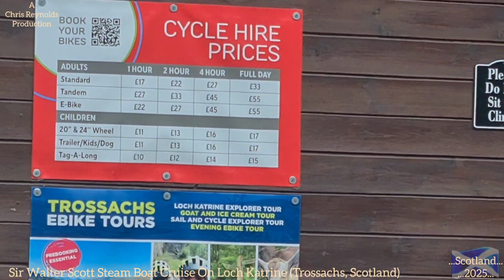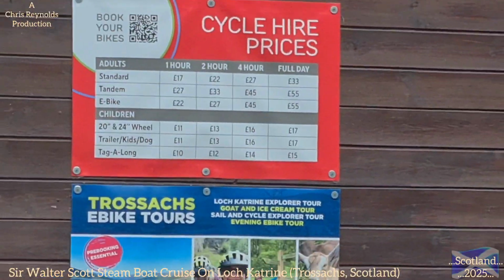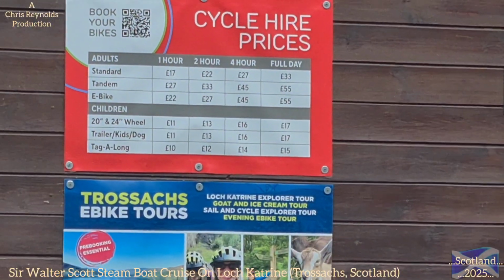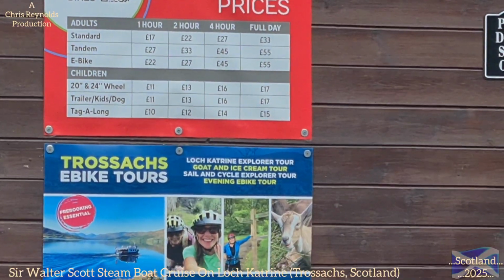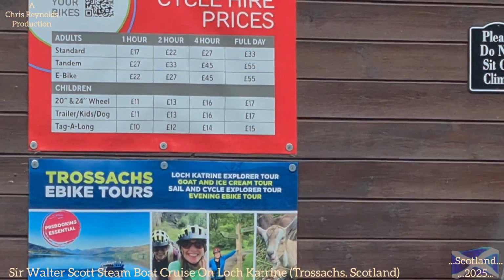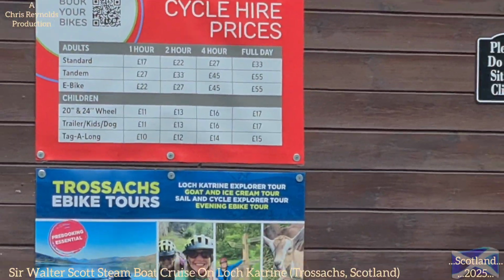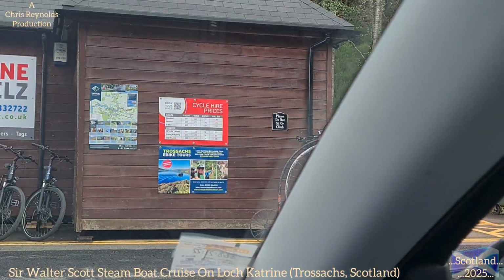But there's the prices. So it's not cheap, but I certainly wouldn't be hiring a standard bike because I've got a standard bike. But I would give the electric bike a go. Maybe have to think about which one I would go for, but probably a couple of hours or something. Maybe looking at that for a later date. But for me it's quite pricey, so I'd have to really consider that.